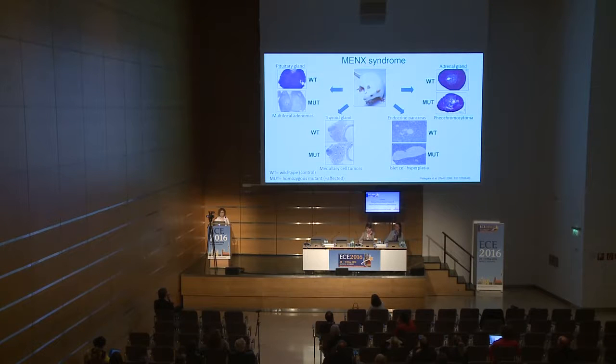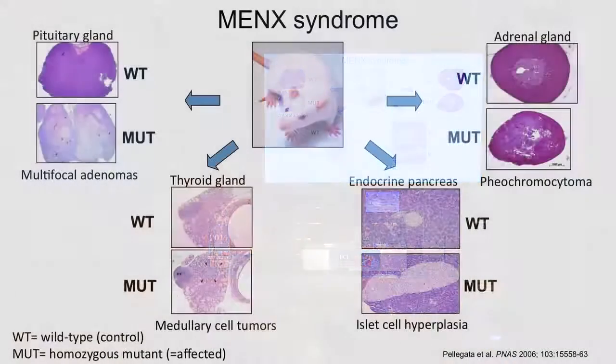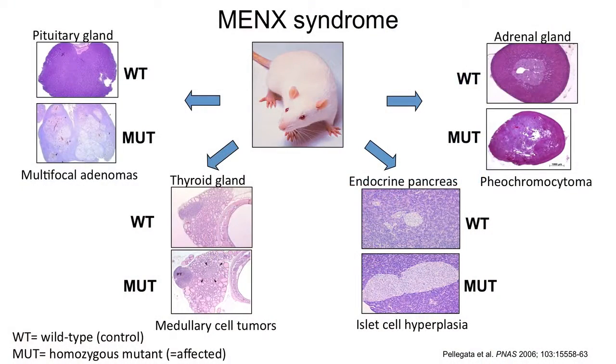So this is briefly the phenotype of the rats. You can see here the different organs. If I move the arrow, you see it? Yes. The organs that are affected are the pituitary, the thyroid, endocrine pancreas, and adrenal gland. And actually, these two tumor types, pheochromocytoma and multifocal anterior pituitary adenomas, occur in all animals. So the penetrance is 100%.